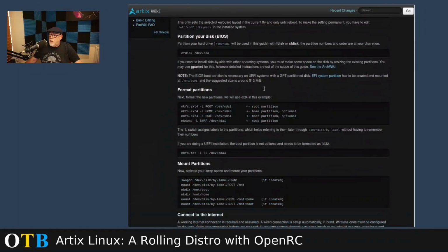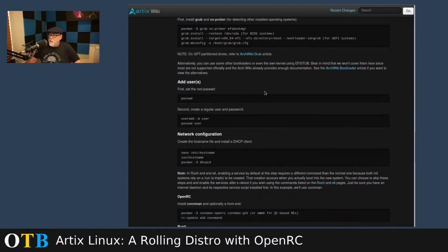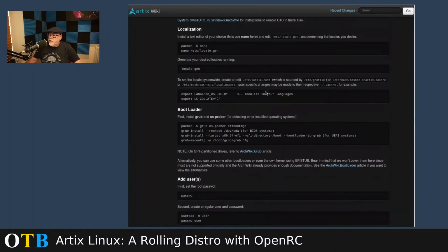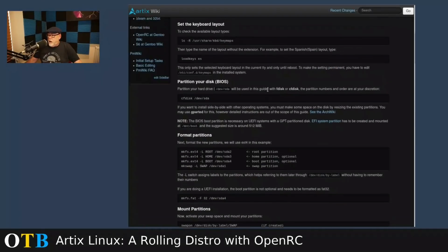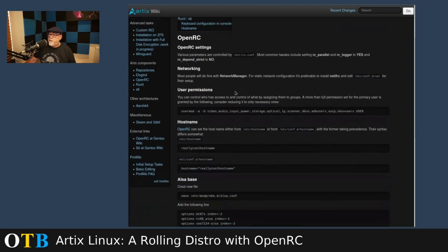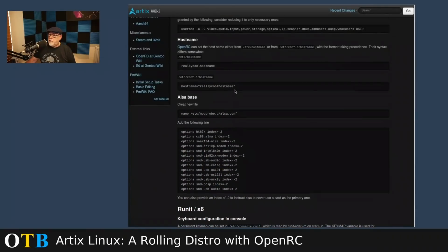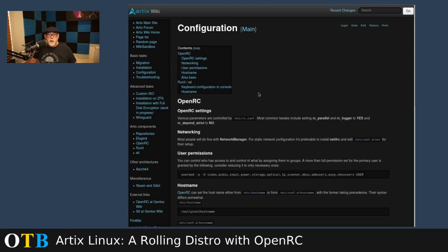So just follow along. It's pretty much like the Arch wiki. A few differences to a standard Arch install, but if you can install Arch using the text-based installation, you can install Artix, not a problem. And then it takes you through configuration for OpenRC and how to use that. I'm not going to go into how you use OpenRC, how you use S6, how you use runit here, because you can find that information out on the internet.